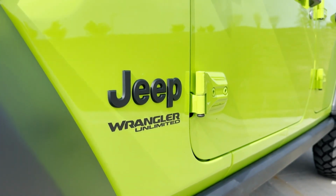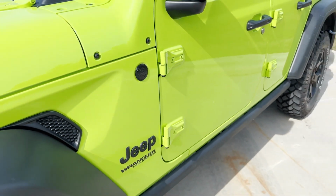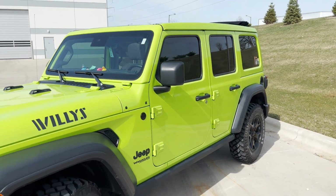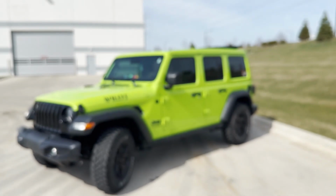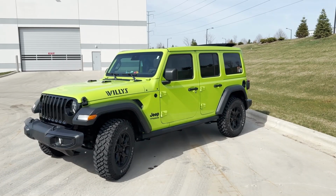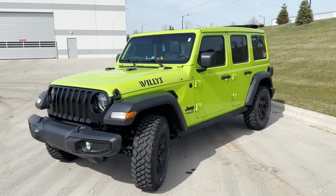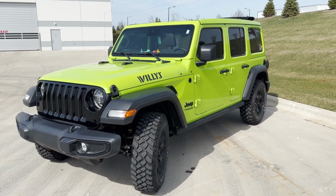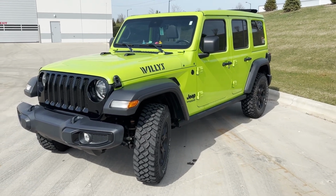All right, so the name Jeep Wrangler Unlimited Willys, it is an absolute mouthful for no reason, but it's actually pretty simple. So the Unlimited just means that this is a four-door vehicle. They do still offer the Wrangler in a two-door trim level. And then the Willys is just the package that comes with this. So the Willys package is kind of a good medium of everything. It's not as extreme off-road as the Rubicon, but it's also got some extra capabilities that are not in the standard Wrangler.